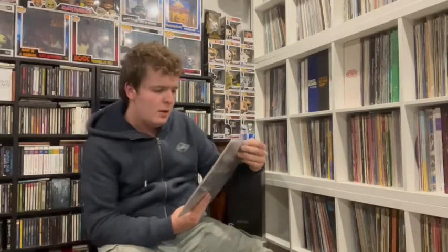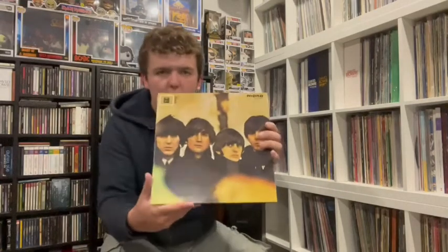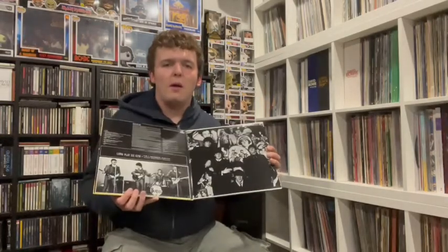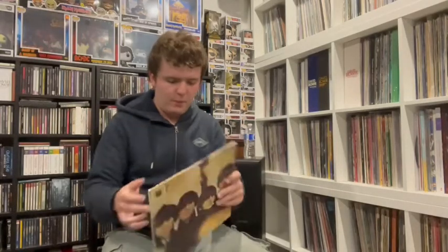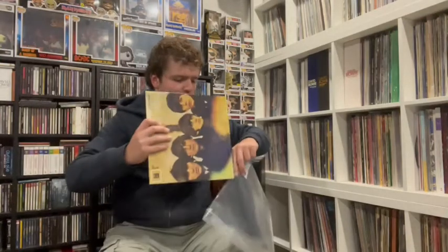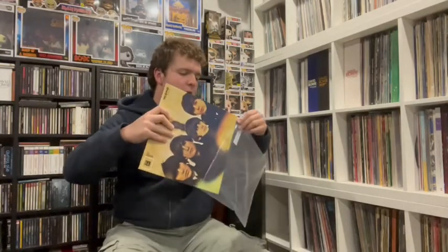So this is a 1992 limited edition Japanese pressing on mono vinyl. This is Beatles for Sale. And there were only 5,000 of these made in the world. It's pretty cool. Let's have a look at it. Yeah, look at that cover. I've played this before. It's good sounding too. Sweet. This is such a good album. This is early Beatles at their finest. Speaking of early Beatles, we got some more coming up here.